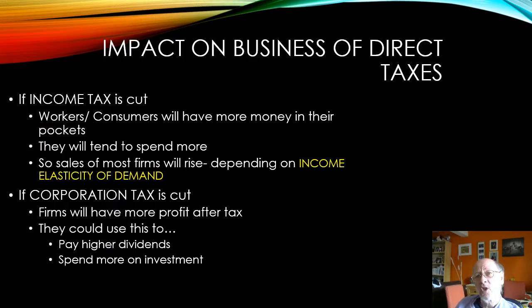If we look at how direct taxes affect business, if, for example, income tax is cut, the reason why I'm saying cut is that over the last 10 years, income taxes by and large have been cut, then the impact on workers is when they go home at the end of every week or month, they're going to have more money in their pockets, so they're likely to spend more. So you're likely to find that sales of firms will rise. And obviously the firms whose sales will rise the most are those that sell the income elastic type goods.